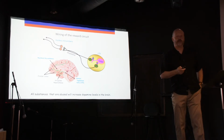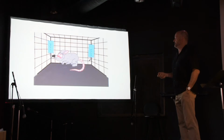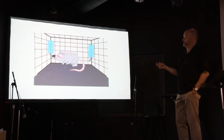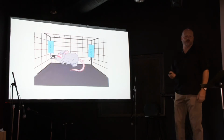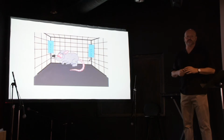So, one more rat experiment. Just one more. Here's the rat, and this is a really famous one, and I have a video clip that talks about this one. So I thought I'd better show it to you. Really simple. You see this cage? Nothing in it, no distractions. Bottle of water, bottle of cocaine water. And they just looked at what the rats did. What do you guess the rats did in that cage?